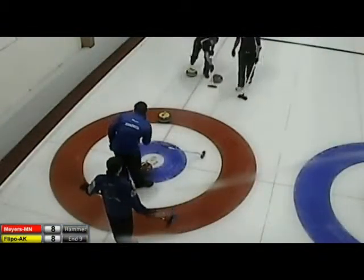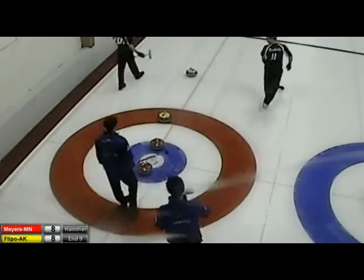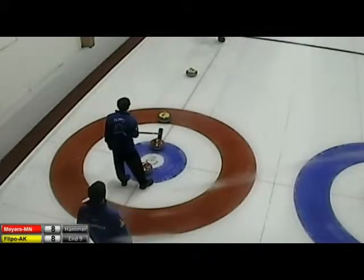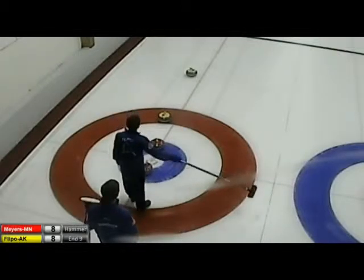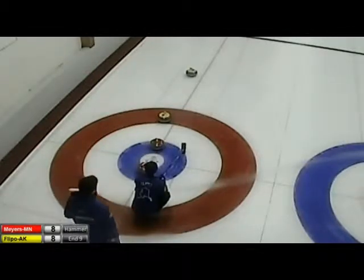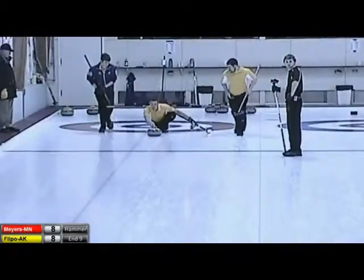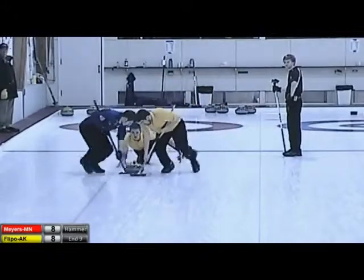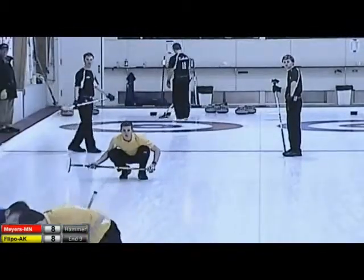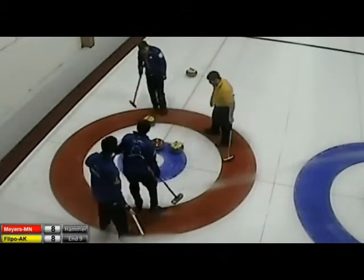It's going to come to the tee line here. Oh, that's a nice stone. Nice shot, that's a beauty. So it looks like Team Alaska can see half the stone, and yep, they want to go for it. The guards are just off the center line. That might catch the guards. Yep, it does. It just took that top guard. Oh my goodness.